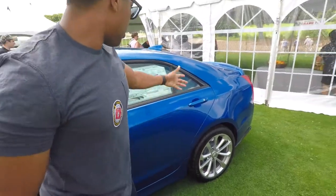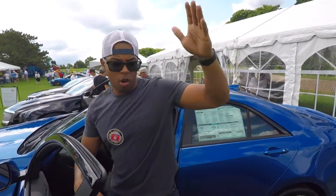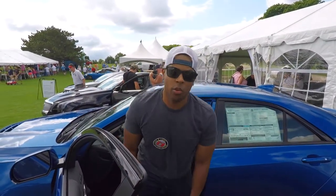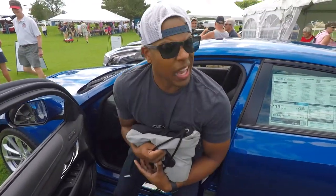Nice wheels, good color. This is pretty much the base model, so you can upgrade this like crazy and you can go all the way up to 80 grand plus. But for what it's worth, I like it.